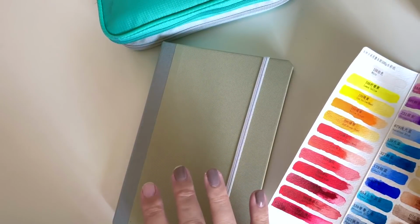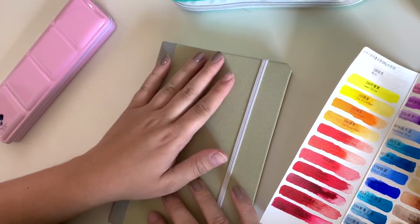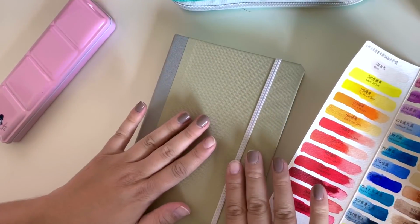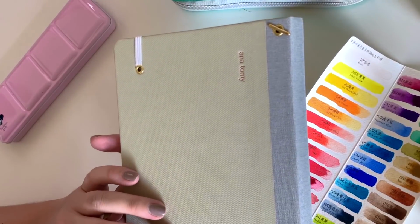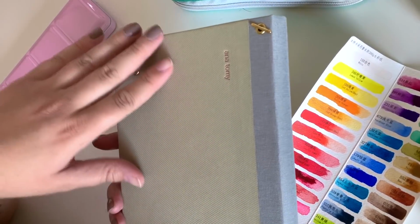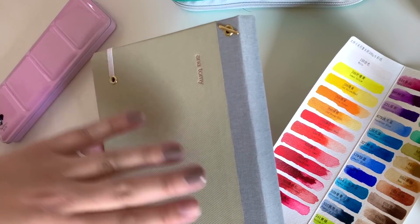So today I'm just going to be sketching, just hanging out with you guys. Excuse my nails. Today I'm going to use this anatomy sketchbook. It's by the company Anatomy Co. on Instagram, I think. I'll link them down below.